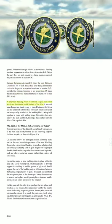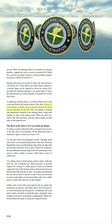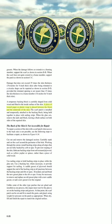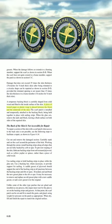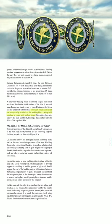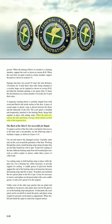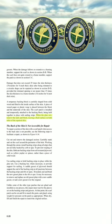A temporary backing block is carefully shaped from solid wood, and fitted to the inside surface of the skin. A piece of waxed paper or plastic wrap is placed between the block and the underside of the skin. The scarf patch is installed and temporarily attached to the backing block, being held together in place with nailing strips. When the glue sets, remove the nails and block, leaving a flush surface on both sides of the repaired skin.